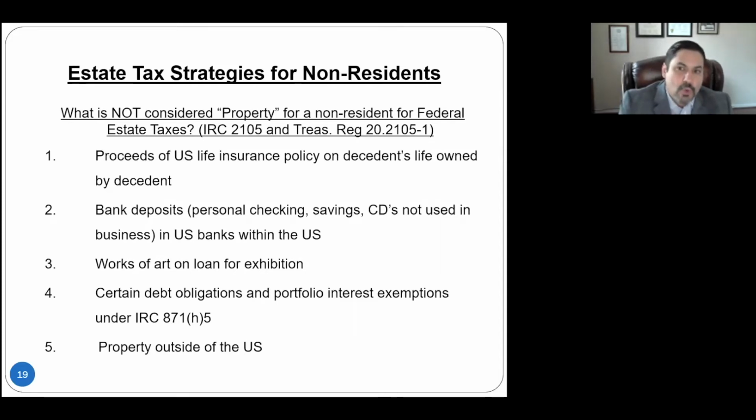So the code carves out several exceptions for non-U.S. residents that no action needs to be taken on. This is already in the code. We just need to be aware that they exist so we can counsel our clients accordingly. So what is not considered property for non-U.S. residents for federal estate tax purposes? And again, I cite the code sections there.